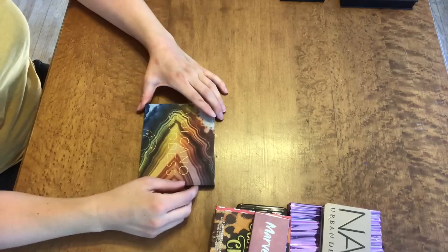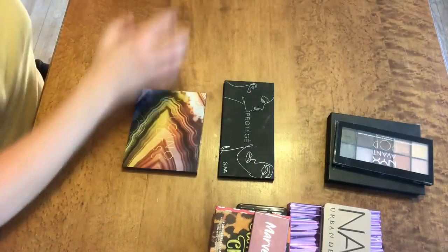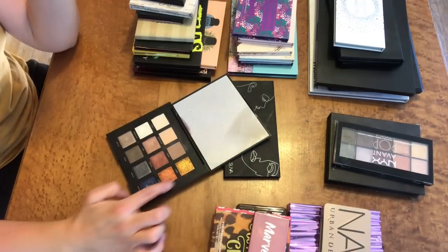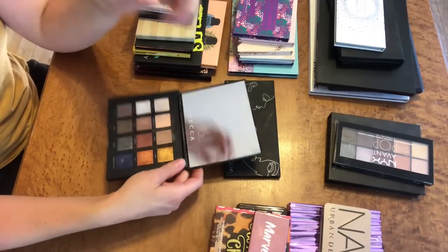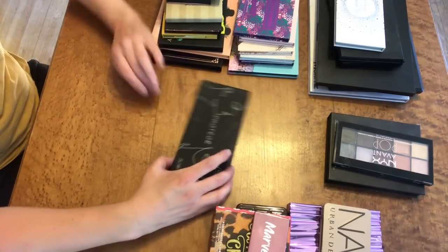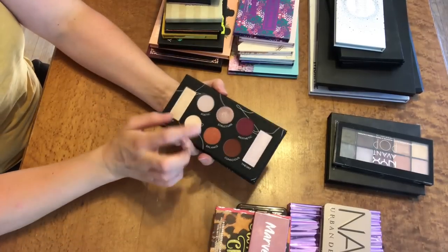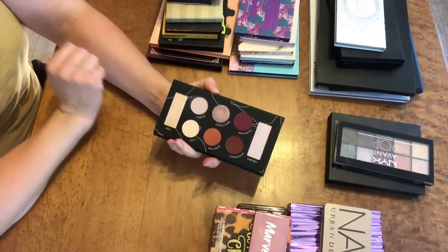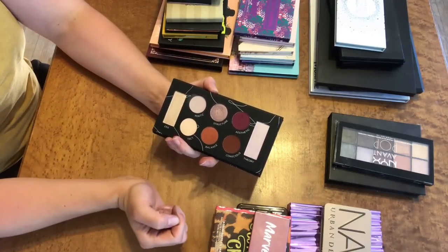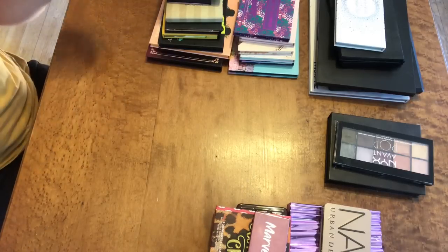Okay, Becca Volcano Goddess. Here, let me move these over. Becca Volcano Goddess, I am gonna keep this. I really love a lot of these shades, so not done playing with that. Suva Protege palette, I'm going to get rid of. I used this shade here, and I ended up with glitter all over my face. I have these shades in so many other palettes, it's not even funny, so this is an easy pass.